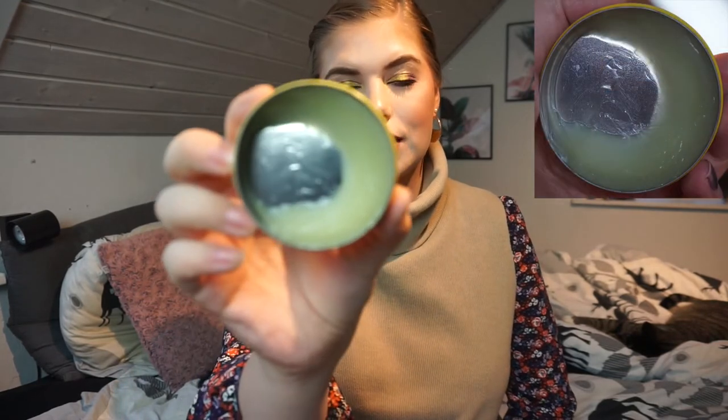Then we have my Vaseline. I don't know if I have used it since last time. My bedside crib is right there, so I'm going to put it there so I can use it every single night, because I do use lip balm every single night. Because I breastfeed, my lips are crap. I'm going to use it every single night from now on, because I obviously don't use it when it is in my handbag.